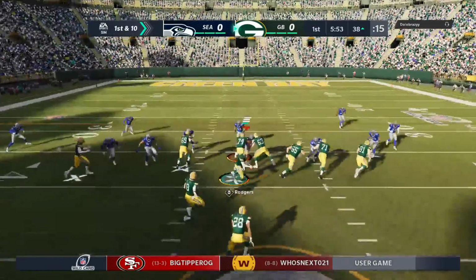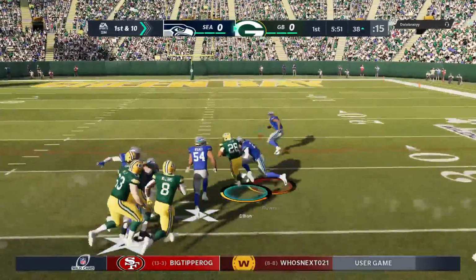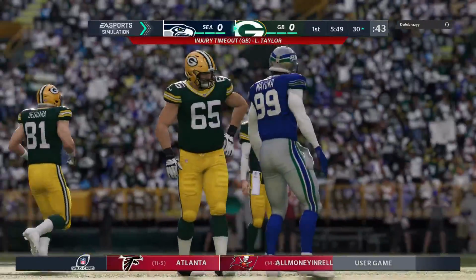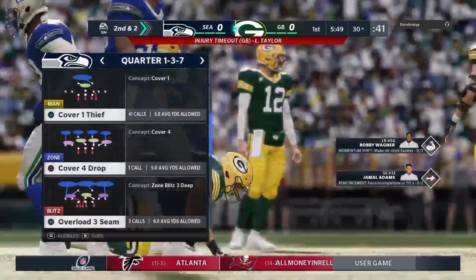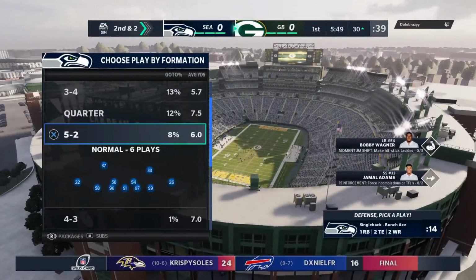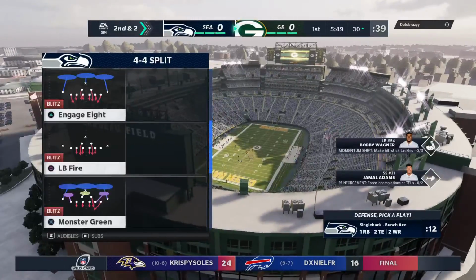Well, he's enjoying things so far here this afternoon. Sees a crease and bursts through it for a solid gain. This will be stopped about 2 yards shy of the marker. 8-yard gain, 2nd and 2. Just what you want on a first down run. Call it 8 yards, and it's 2nd and 2.